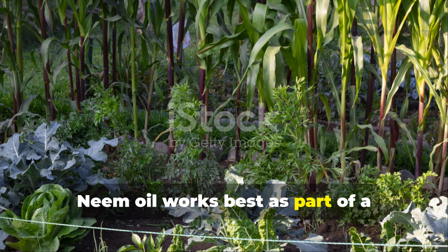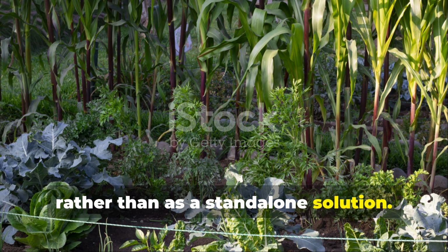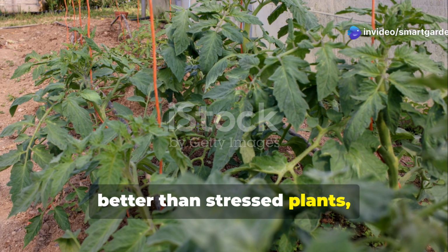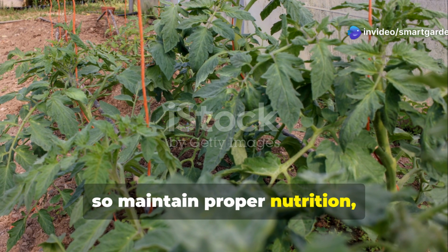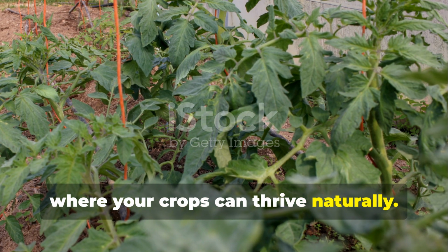Neem oil works best as part of a comprehensive garden health strategy rather than as a standalone solution. Healthy, vigorous plants resist pest establishment better than stressed plants, so maintain proper nutrition, watering, and spacing to create an environment where your crops can thrive naturally.